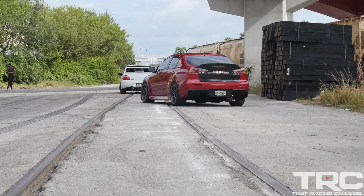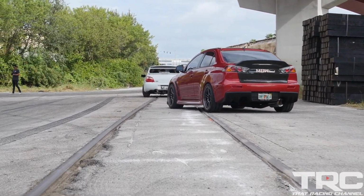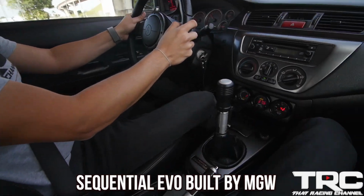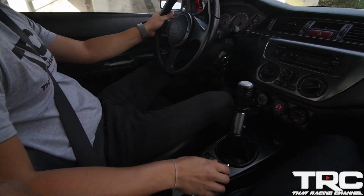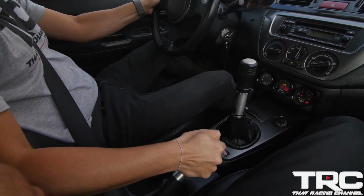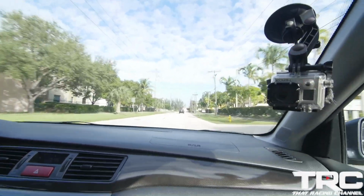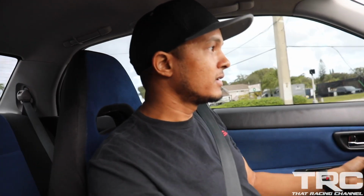Badass, man. So you guys also built Gordon's Evo 10. Correct. And then also the Tier C sequential 1100 horsepower Evo. Correct. Both of those cars have had a lot of attention on the channel. Yep, they're badass, bro. So you guys pretty much built those cars from the ground up, huh? Yes, from the ground up. And those cars run real strong. Props to that, man. Gordon's car is really nice.